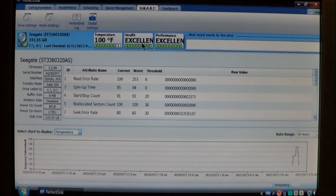It'll show you the health of it, which in this case is excellent. The performance, it shows that it's excellent. And over here it will show you any errors that it made or that had recently been discovered. Over here it shows you the firmware of the hard drive, its serial number, its interface type, and the transfer mode, which in this case is SATA 300. It shows you the drive letters that the drive contains and its buffer size. It also shows your power count. This is how many times the drive has been started up from the off state. The power on hours indicates how many hours the drive has been on.